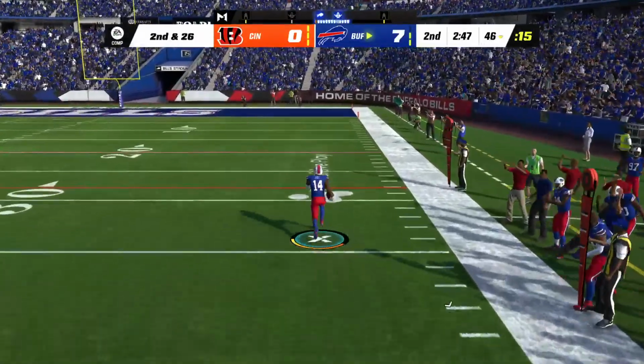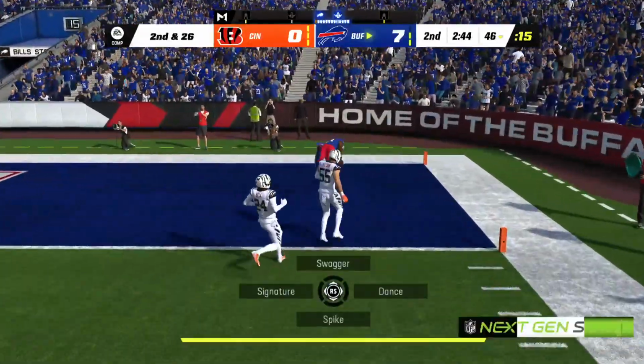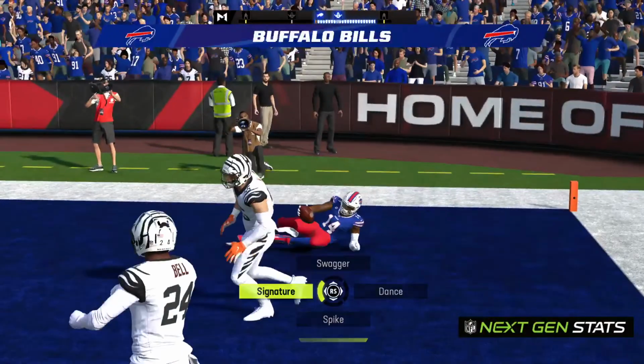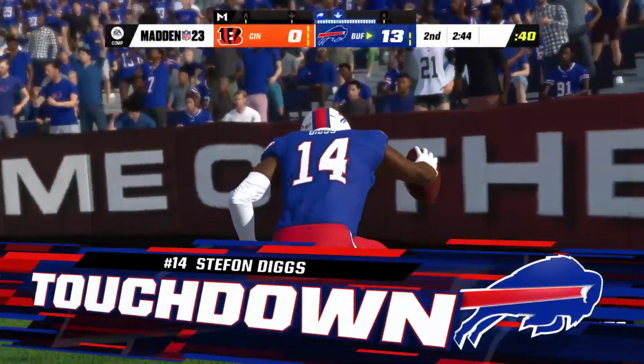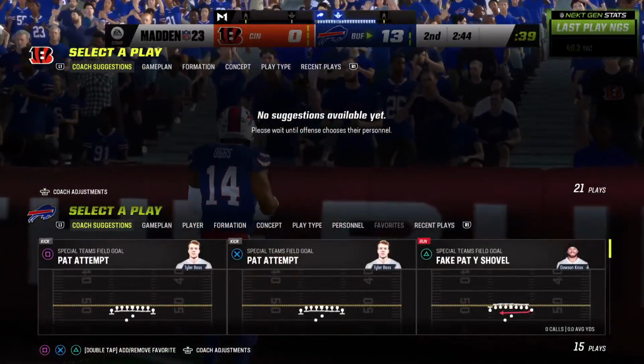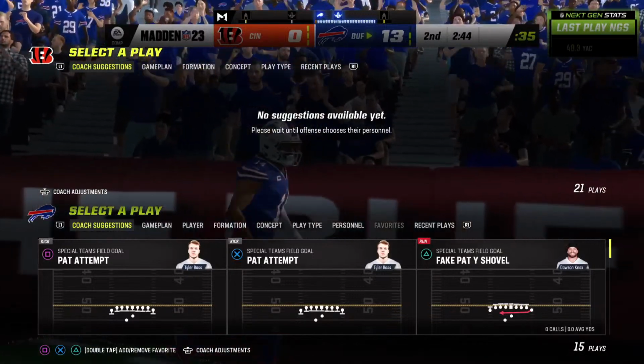Meanwhile, Allen's throw taken in by Diggs. And all the way home for a Bills touchdown. Stephon Diggs, 54 yards. And the Bills are able to strike quickly to add on to their lead.